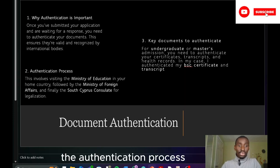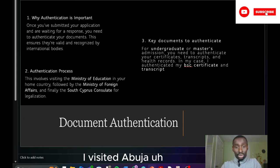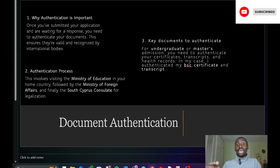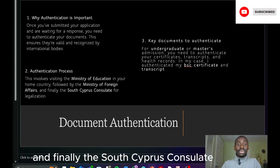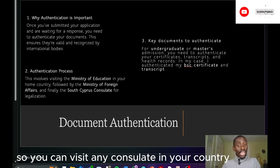Number 2, the authentication process. This involves visiting the Ministry of Education. I visited Abuja in my case. In your own country, you can go to your Ministry of Education, followed by the Ministry of Foreign Affairs. I did mine the same day in Abuja. In Lagos, Nigeria, you can also visit the Ministry of Foreign Affairs in your country. And finally, the South Cyprus Consulate, which was in Apapa Wharf, Lagos. So you can visit any consulate in your country.